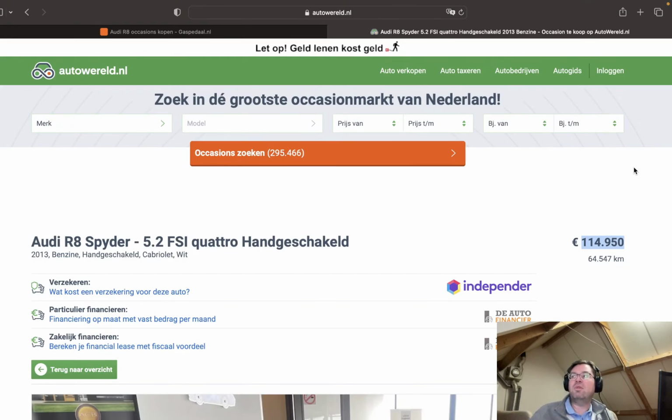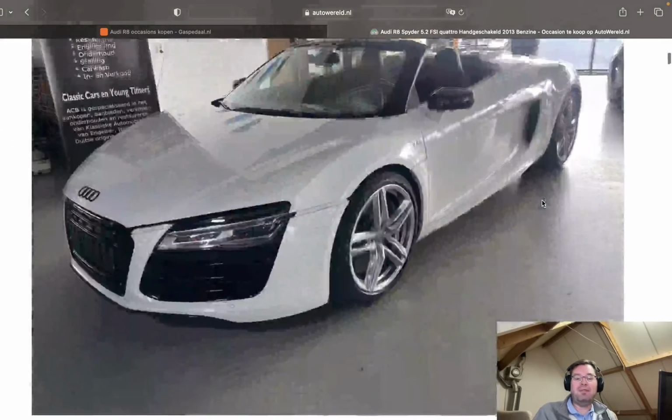And I think that is way more of an experience than having the DSG. DSG is a fantastic gearbox, but you need that in a 2-liter diesel or in a 1.8 turbo, not in the V10. Then you want to be able to shift yourself and feel the gears and feel the revs, and this is just one big pleasure on wheels, you know.